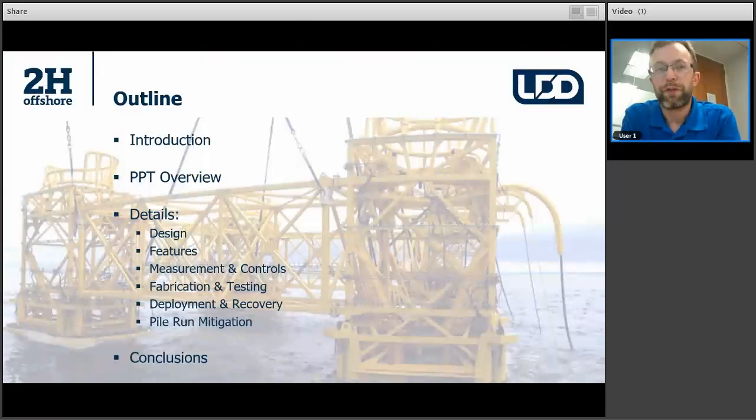So over the course of the next 25 minutes or so, I'm going to run through a bit of an introduction into pre-piling templates, some of their key components and functional requirements, what they're for, how they work. But then I'll dive into some details around how we go about designing these things, some of their key features and why they are how they are.